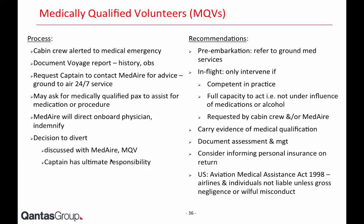If at all possible, keep some qualification evidence. Document. Quite often it's the last thing you feel like doing, but do it for your own protection. And also, we talked on this table about the recognition for volunteering. We'll talk about that in a minute. It's important to document, most importantly, your contact details as well. And then it's also worth considering advising your medical indemnity insurance.